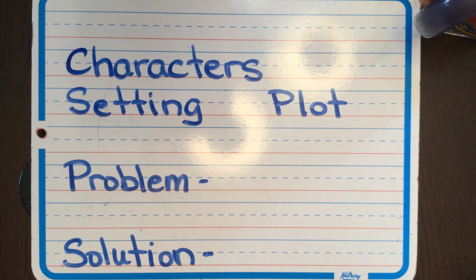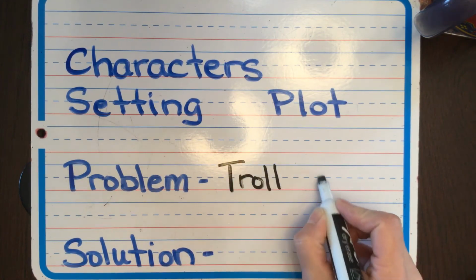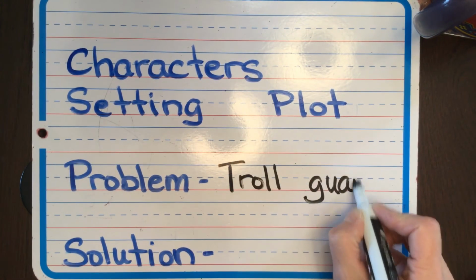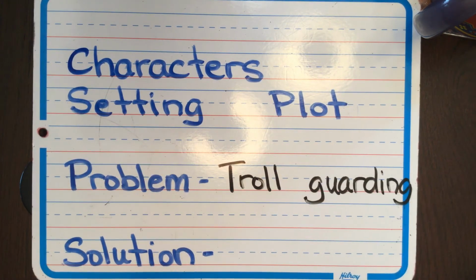The main plot outline for the Three Billy Goat Gruff is the three billy goats would like to get from the barren field to the lush field so they can eat all of that yummy grass. The problem in the story is there's a big troll. And the troll is guarding the bridge. I'm just going to put down the words guarding and troll. So he's not going to let those billy goats past.